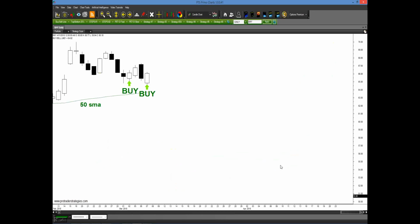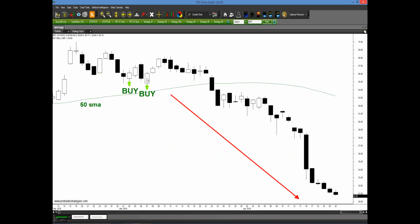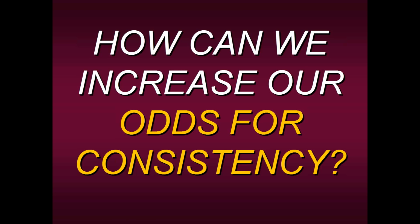Or BMY, we see here that we are above the 50. Absolutely no price bars are below or touching. We have a nice pullback here and 2 signals generated to go long right here, at the very bottom of the sell-off. So you're excited, you take those buy signals, and as we can see, once you get in, this happens, okay? So how can we increase our odds for consistency?